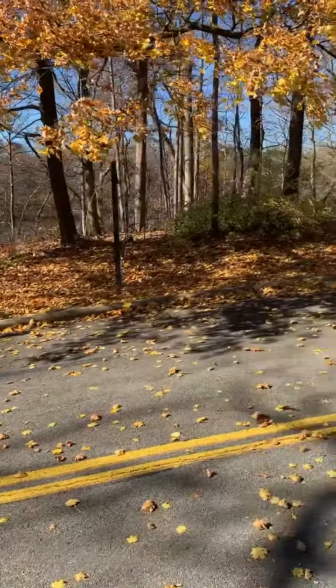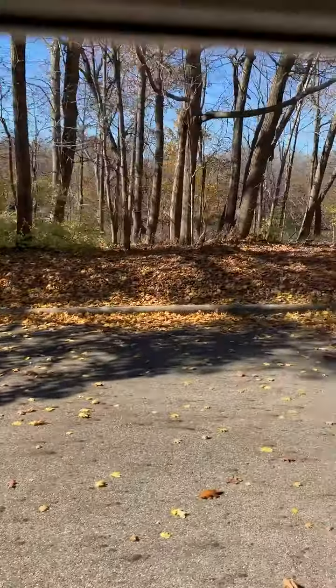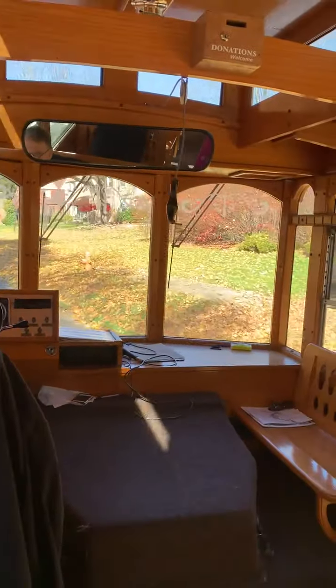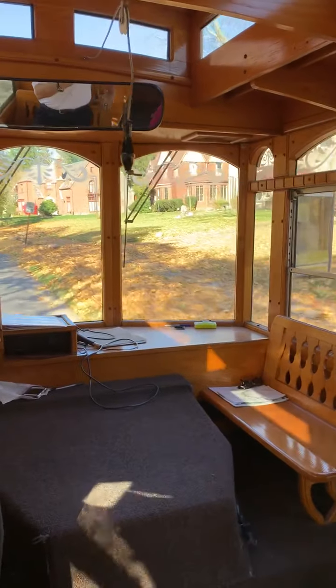onto a city street. This is Hiawatha. So once again, it's very evident that we are a park in the middle of an urban setting. We're right here in the middle of the city.